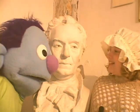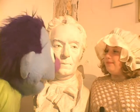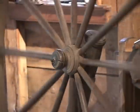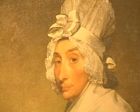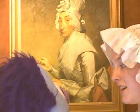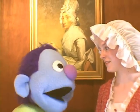Kara, who's this a sculpture of? This is Gilbert Stuart. Gilbert Stuart the painter, wow. So you know a lot of stuff about the museum, huh? Yes. Wow, that's a really interesting painting. Did Gilbert Stuart paint it? Yes, he did. Is there a story behind it?